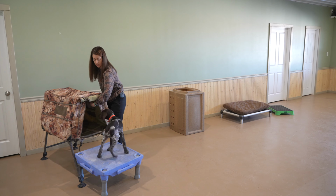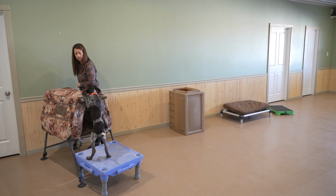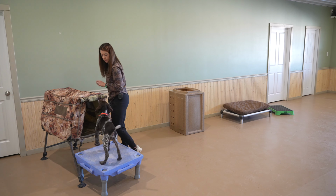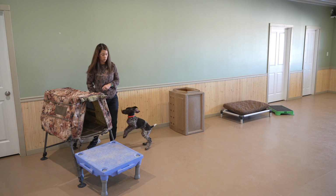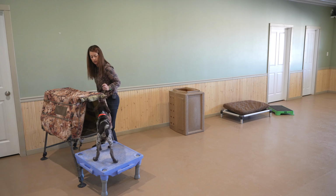No, not on top. Just create some space in here. Kennel. Give him a second to figure it out. He's done it once, so we know he can do it. Go on, Kennel. No, buddy. So let's work through this again. We'll try and create some momentum of Kennel.